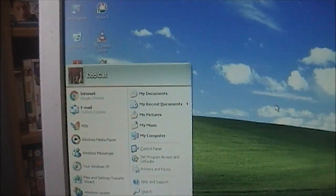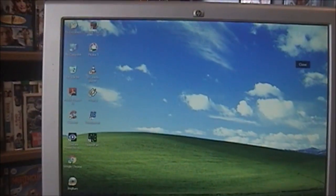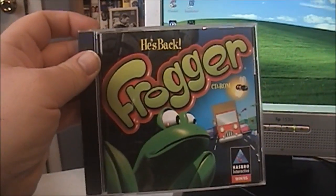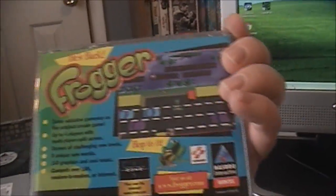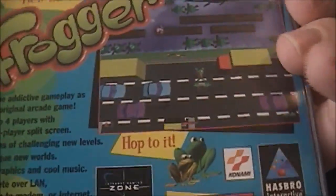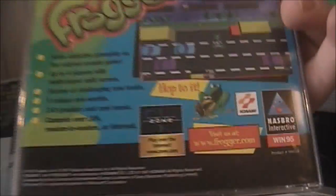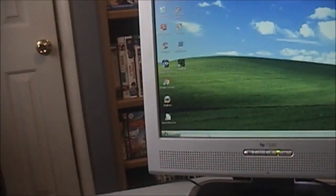Now, for the longest time, I've wanted to have a Windows XP computer back. I have a lot of old games that I like to play. One specifically being Frogger, which I can tell you I spent hours and hours playing. This is a fantastic blast from the past, and it has a few levels that are like the retro Frogger that you remember, but it also has a story mode with a 3D version of the Frogger game.